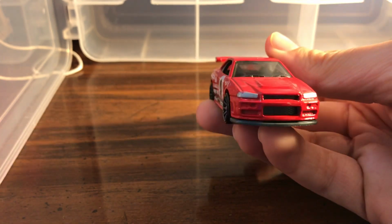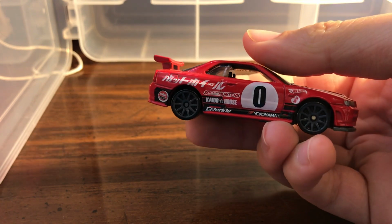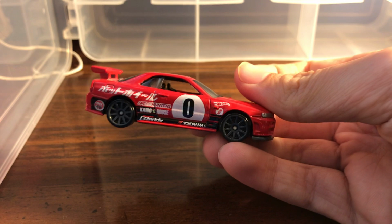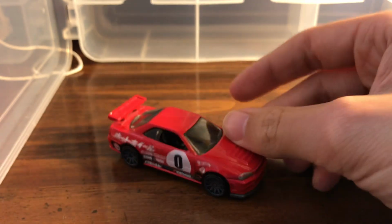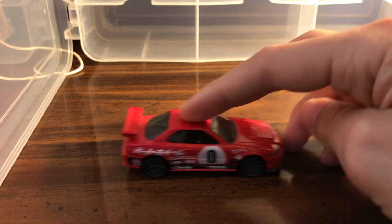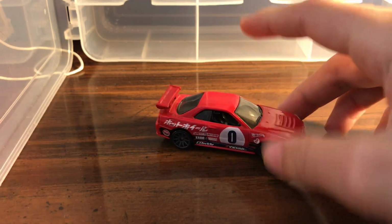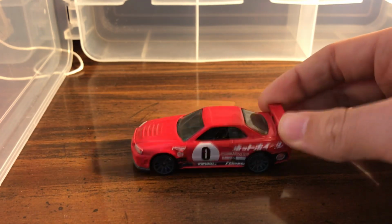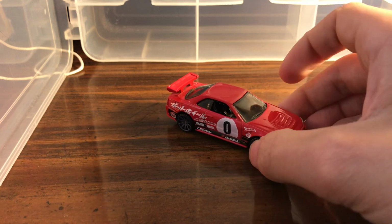I'm trying to think what the, oh, this deco's from Need for Speed. That's why. So 0, it's number 0. I really like this deco. I detailed the headlights myself. Otherwise, this one would be more of, not really a race car. I don't know what Skylines would be raced in. Trans Am, maybe. But not an American Trans Am. It'd just be like a Japanese Grand Prix or something.